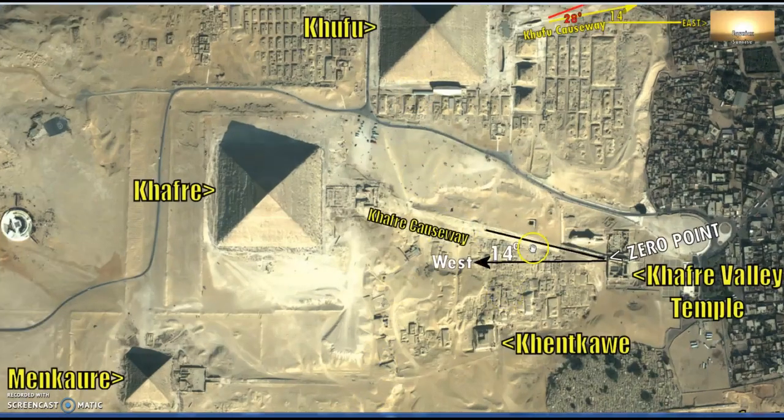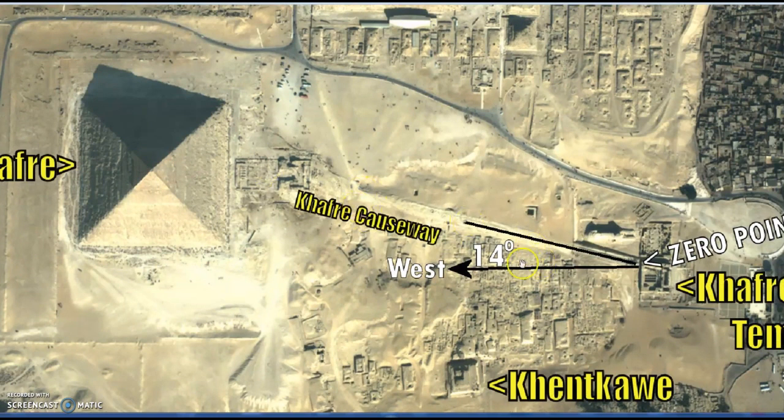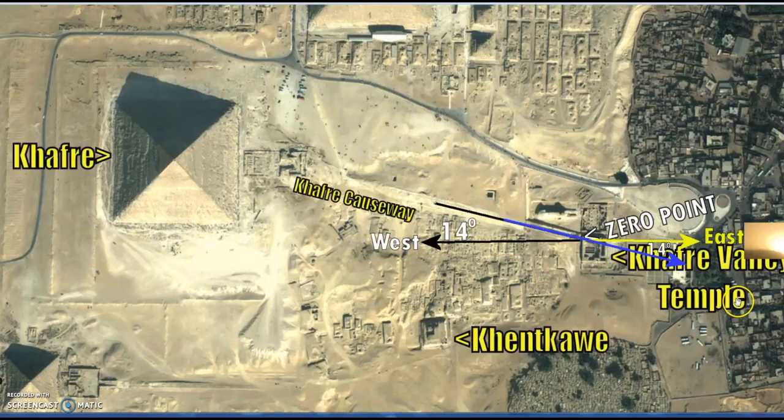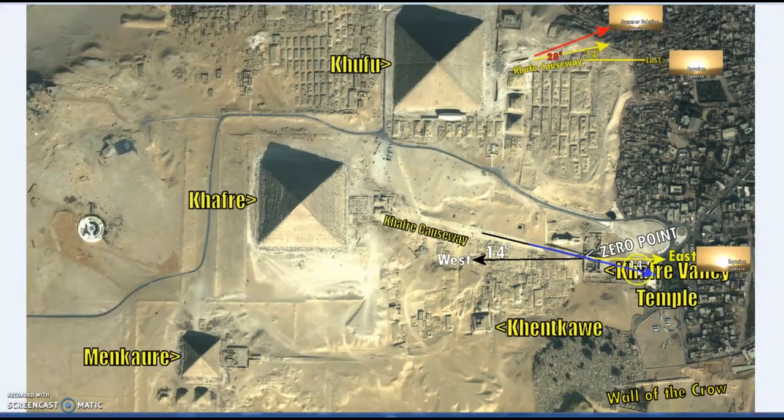If we come to the Khafre Pyramid, the causeway is aligned 14 degrees north of true west, or vice versa with east, but it's 14 degrees off the east-west, just like the Khufu Causeway. So extend that down. It lies halfway between the equinox sunrise and the winter solstice sunrise. Khafre Causeway halfway between, Khufu Causeway halfway between summer solstice sunrise. Looking down the Khafre Pyramid Causeway to the east, it's halfway between equinox and winter solstice sunrise.